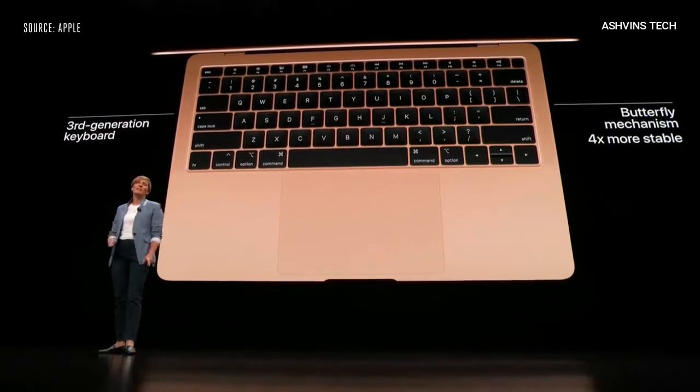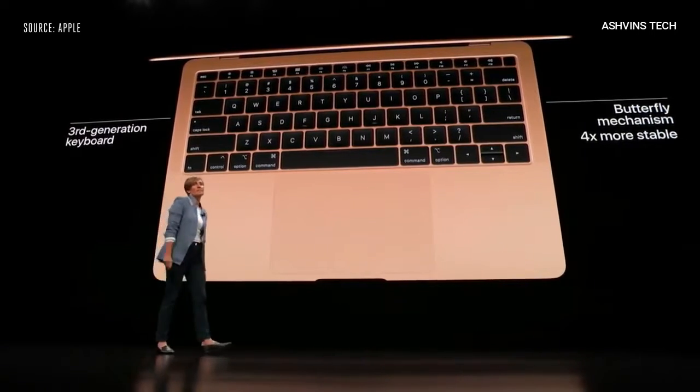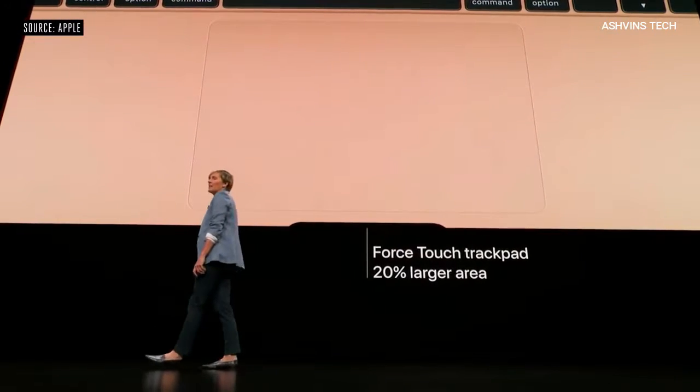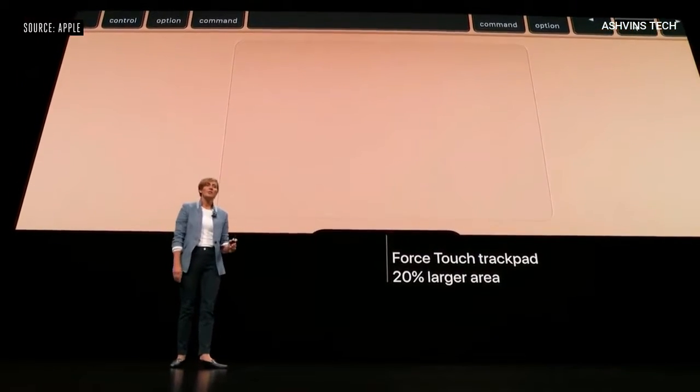The new MacBook Air has our latest generation keyboard with keys that offer 4 times the stability over the previous generation. A modern keyboard deserves to be paired with a modern trackpad, so we've replaced the old diving board version with the new Force Touch trackpad.